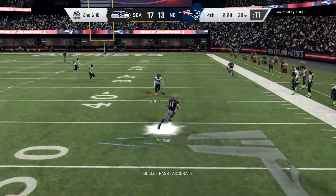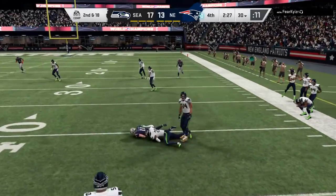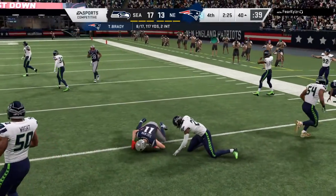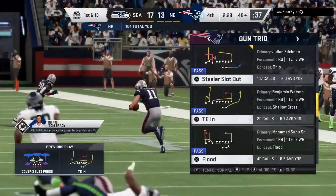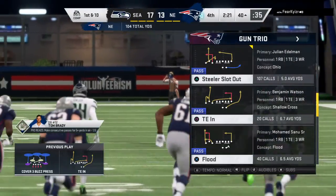He's got a man complete. It's Julian Edelman. And they've got it well across midfield down to the 40 before it's all said and done. The catch and run pays off for 29 yards.